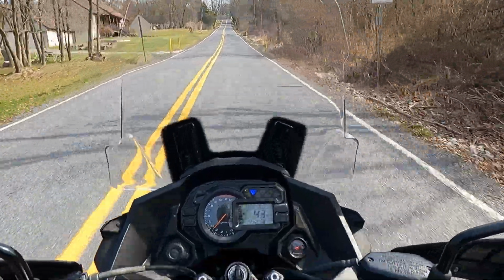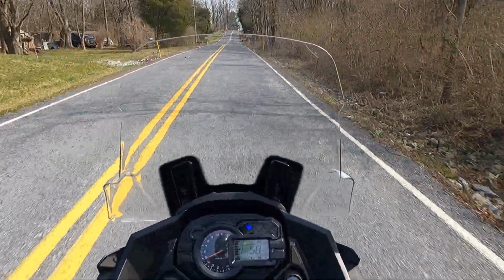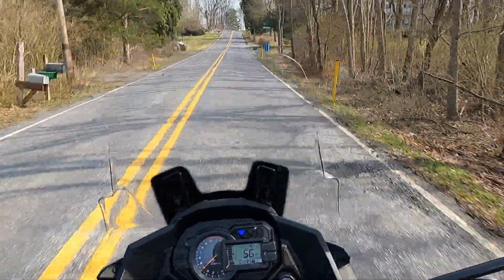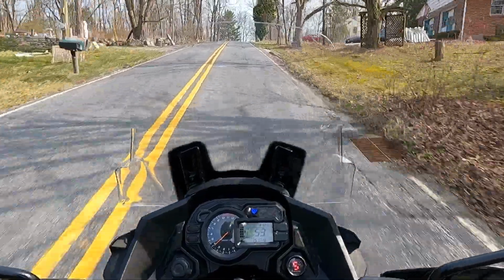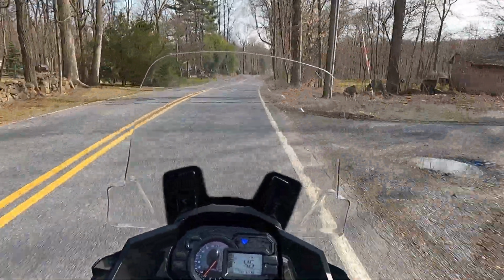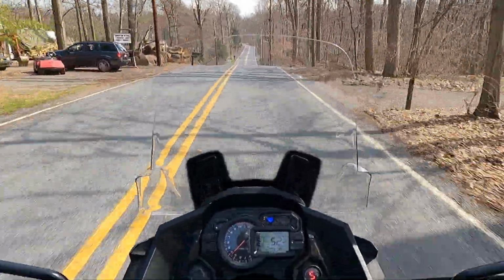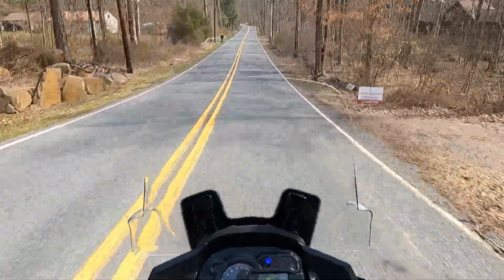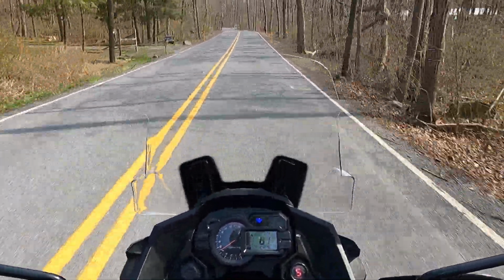Wow, that was a third gear turn there. It should have been second, but this thing just accelerated out of that with authority. Both of these bikes have nice low end. They both have big 1000cc Kawasaki inline fours, but there's no doubt which one has more motor. This bike just cranks.